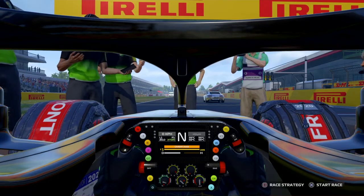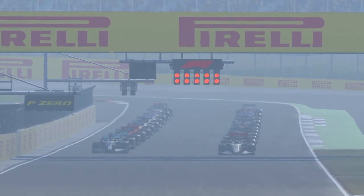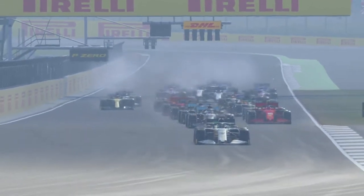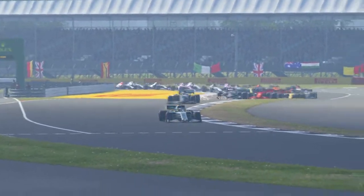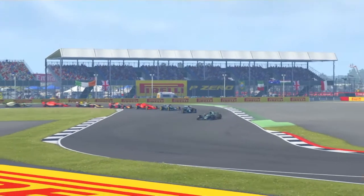So ladies and gentlemen, the start of the 2023 Formula One Grand Prix. Welcome back to the 2023 British Grand Prix. It's a 13 lapper of the Grand Prix. Shay Smithey is off to a good start, followed by Lewis Hamilton and Bottas.